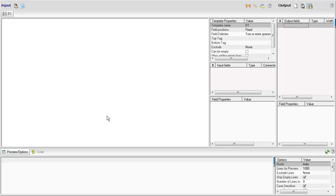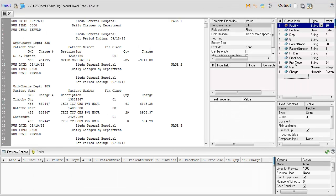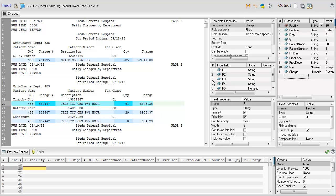We start by opening the report file. We set the output fields that will hold the extracted data. Our detail extraction level is patient charges, so we assign the name charges to this template. We right-click on a line that contains a sample of the charges to be extracted and select the option Set Up Template from this line.